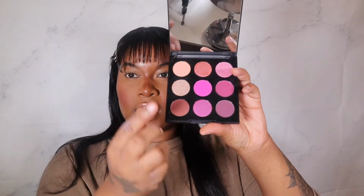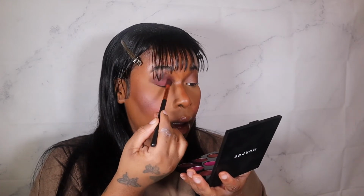So now I'm taking the Morphe 9J palette, I believe, and I'm taking the darkest shade of brown that is in that palette, and I'm just putting that in my crease. In that same palette, I'm going to take that nice light pink shade, and I am just going to apply that on my lids.